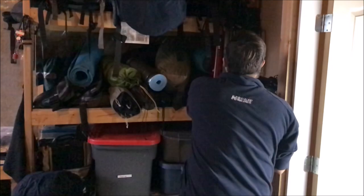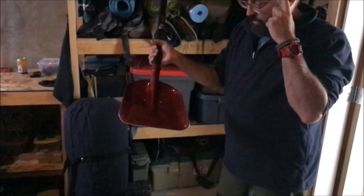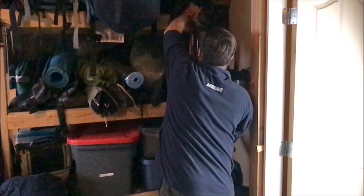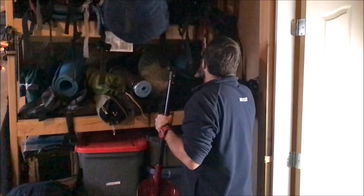And then another thing that I also bring in winter is a shovel. Now this is a deep winter item, extremely essential, but I'm not going to bring it tomorrow because I absolutely know there's not enough snow for that. And I also have an ice axe if I was doing some glacier traversing and things like that, but that's for another video when we're doing deep winter. Tomorrow is a shoulder season hike.